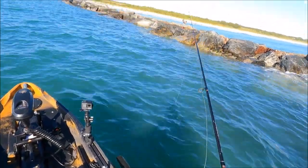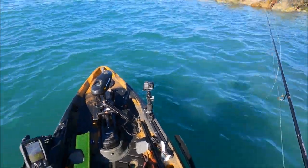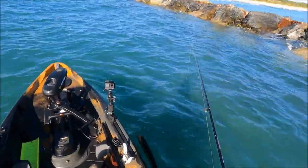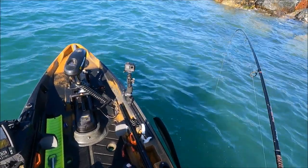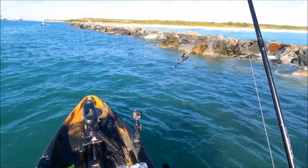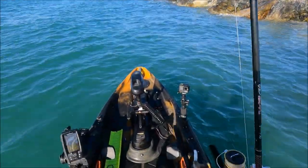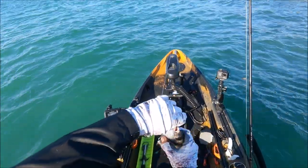All the way down. So that's the good thing about having a kayak, guys. All the boats, they cannot come so close to the rocks, but I can. I could go literally 5 feet. Oh, here we go, fish on. Aha, spade. 5 inches of water. It's amazing. And the iPilot spot lock, it's doing its thing.